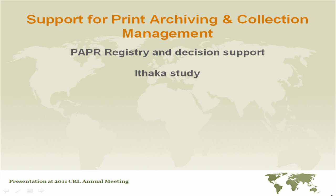Print archiving, the paper registry and decision support. This is named after the 2003 Preserving America's Print Resources Conference that CRL held. That conference brought together libraries and consortia to talk about shared collections and the potential for work on the national level. What it told us was that we need more information about holdings, that there's not enough data out there to do national level print archiving in a responsible, informed way.